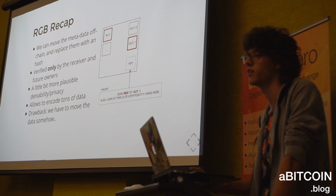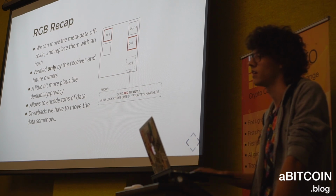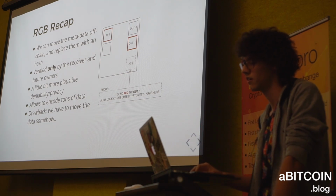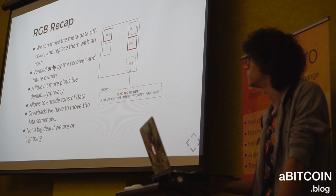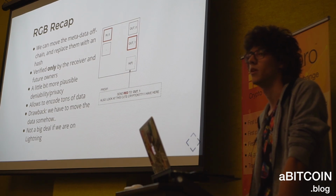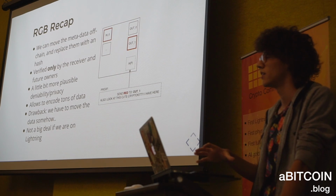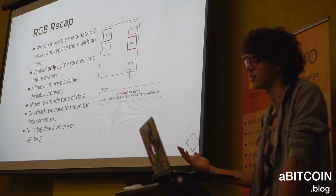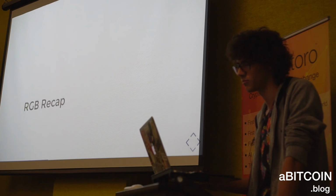But we have a big drawback: this data is out of the blockchain, and we have to move it around in some other way. I cannot just send you a Bitcoin transaction and have you see everything. I also have to send you this extra data somehow. But this is not a big deal if you are on Lightning. I know this is a huge issue we are trying to solve, probably with IPFS or something similar for the on-chain part, but we are mostly focused on Lightning. I think it's a trade-off. We have a bad on-chain experience, but once you're on Lightning, you don't have any extra issue at all, it's like normal Lightning transactions.